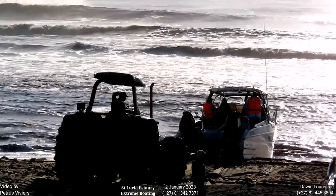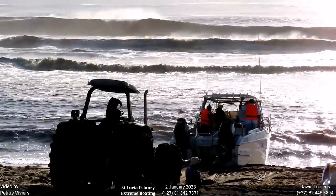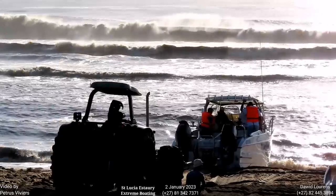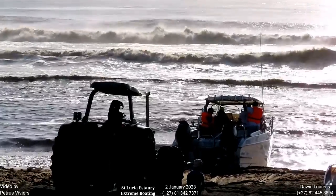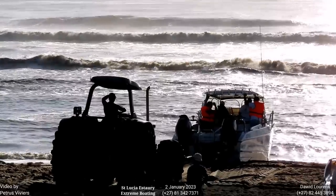Aqua Joy, the next one on the launch pad. The new Aqua Joy, the big white one, with 205. 150 four-stroke Suzukis on the back.